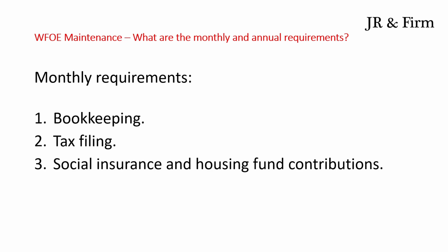As we discussed many times before, in China, monthly tax filing is required. So WFOEs must file taxes within the local tax bureau every month, including corporate income tax, value-added tax, and any other applicable taxes that can be again consulted with our accountant once we finish your company formation.